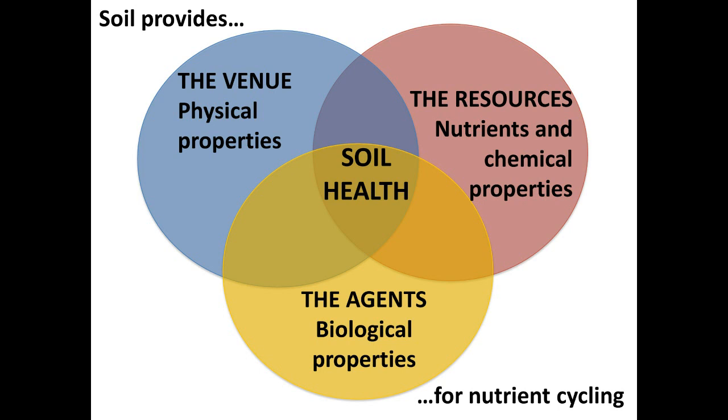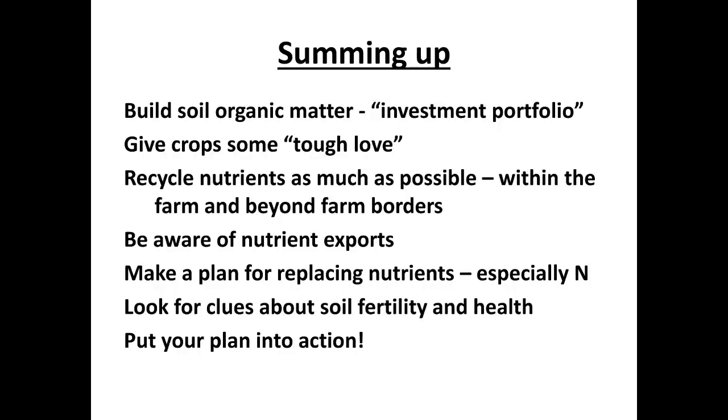Okay. Well, I'm pretty much done, so that's good timing. Just summing up, just to remind you of a few key points to remember. Our goals as farmers, and especially as organic farmers, are to build soil organic matter. That's your investment portfolio to protect you against risk, to make your farm resilient and healthy. We also want to give those crops some tough love, right? Create good conditions for them, and help them along a little bit, but make them do a lot of the work of finding nutrients around.